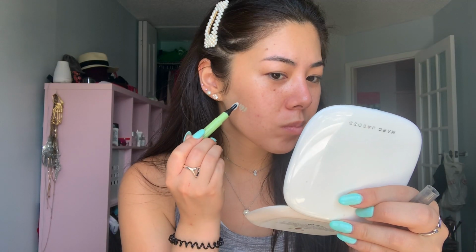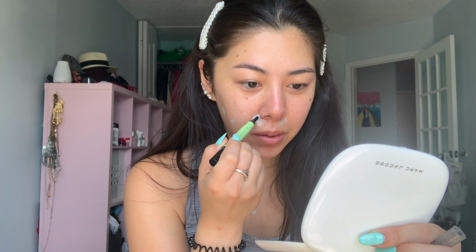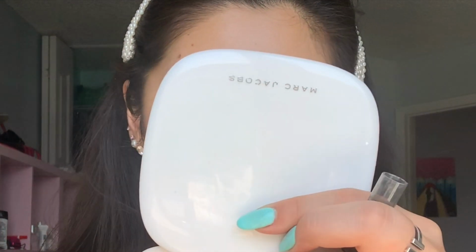Okay, next I do a little bit of color correcting because of this behemoth. Oh shit, I'm gonna knock my coffee over. I put a little bit of a green color corrector on to dull down the redness. This is the Maybelline Master Camo in the green. You can just put this on any red spots. Sorry, I'm just blocking the camera, don't mind me. Can you see what I'm doing?